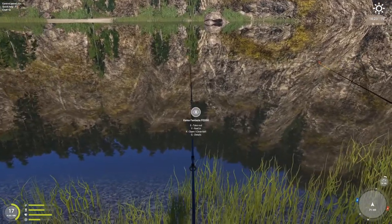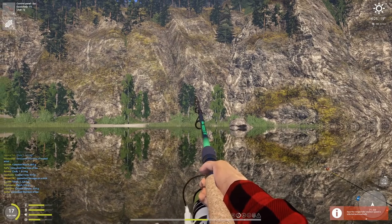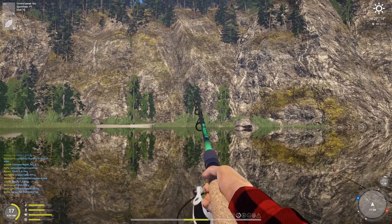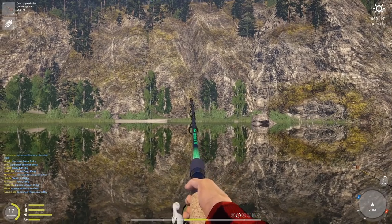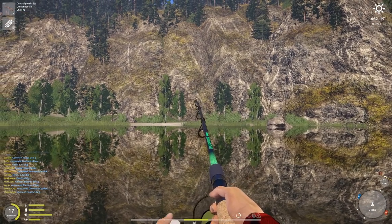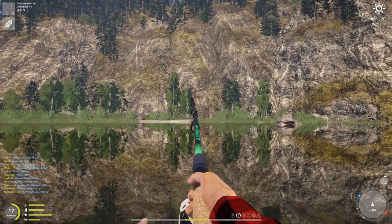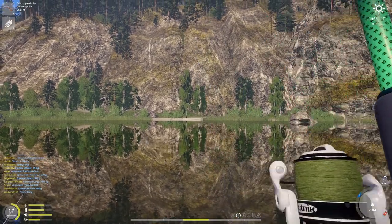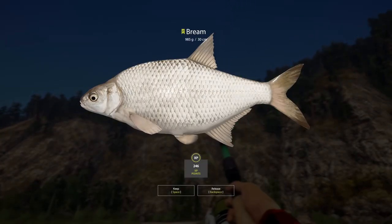Okay. I got a hit on this rod. Been a very long time. Let's see what this is. I really hope it's not a perch, because, yeah, I've been here like 45 minutes and I've only caught 9 fish, so it's terrible. But that 2 kilogram trout didn't add us something. I really hope so. Maybe there's a 53 silver order. Ooh, it's something. Is that a bream? Yes, it is.